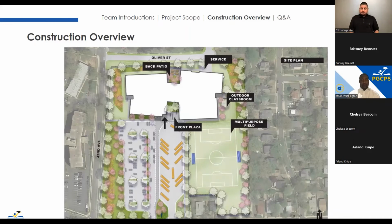Thank you. How close is the field to the houses on Oglethorpe, and is there a protective barrier or net? The field is set back a good ways from the houses on Oglethorpe. Additionally, right now there's no additional protective net or barrier that is being constructed or added to the multi-purpose field.